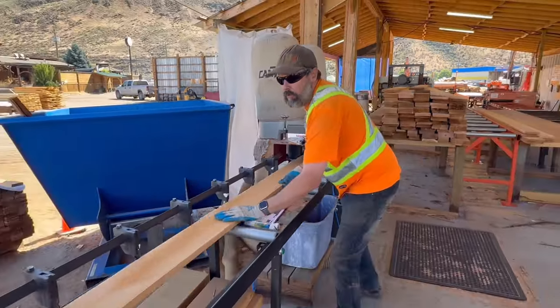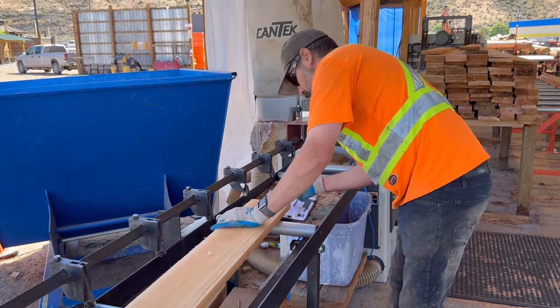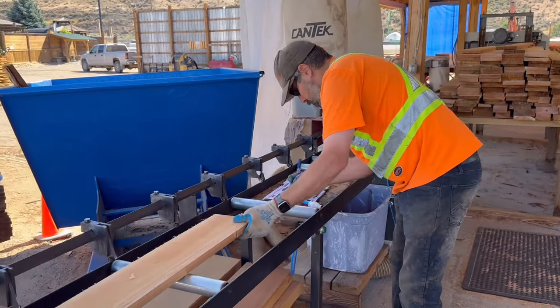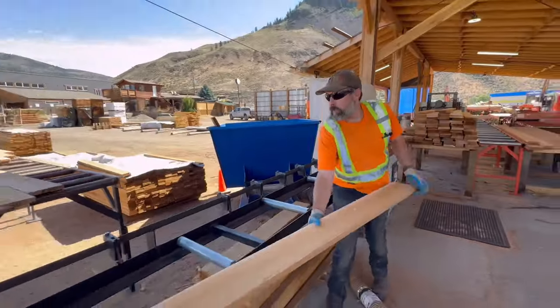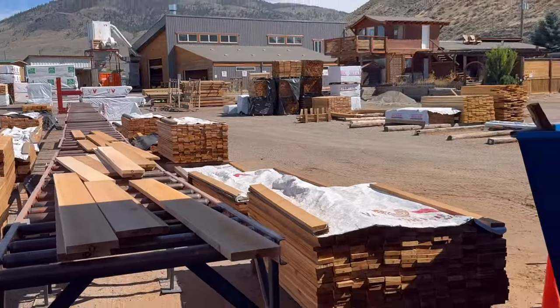Just push through. Push. Mark. And on. Awesome. Saving about 20 steps per board.